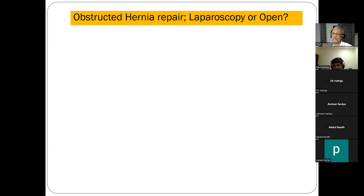And even if it doesn't pop in, how do you know that there is questionable viability? How do you know it is not just omentum? If it is bowel, how do you know that the bowel has compromised blood supply? So there are criteria for that, right? So is it or is it not wise, do you think, to have an open mind and make a blanket statement that all obstructed hernias must be dealt with by the open method? Would you agree with that or not? No, sir. We can try laparoscopy as well. And you have changed your mind, so it can be tried.